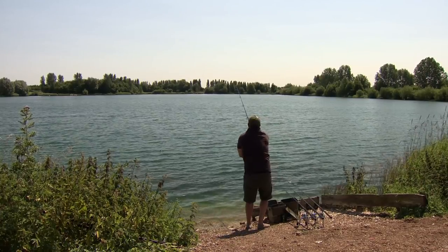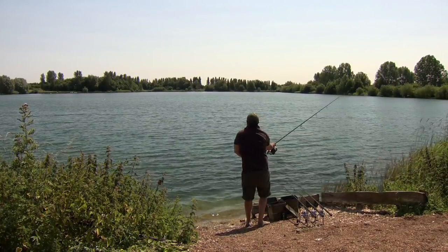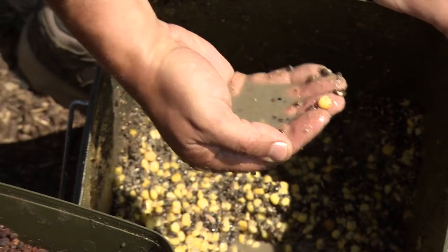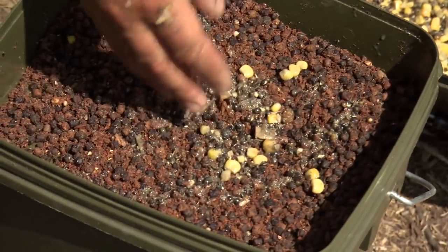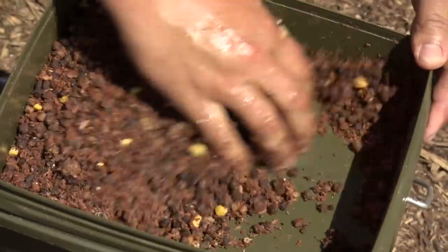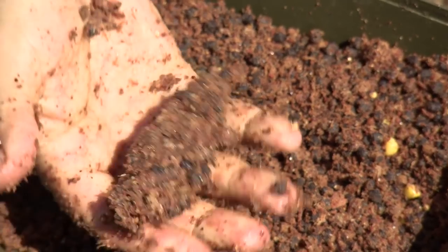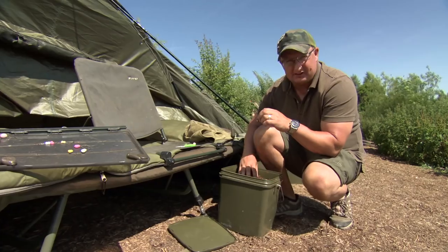You can see here it's very hot conditions, and stick mixes like this one dry out. If you want to invigorate them, just get some of the water out of your spod mix, put a little bit in there, knead it back through it again, and it'll bring it back to life again. But because it is warm, I'll knock this up fresh every day. It's miles better like that, and it's a very, very simple mix.